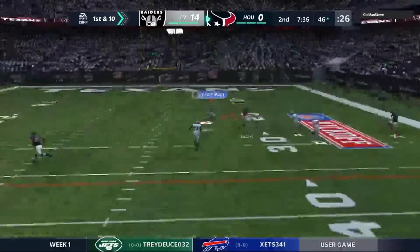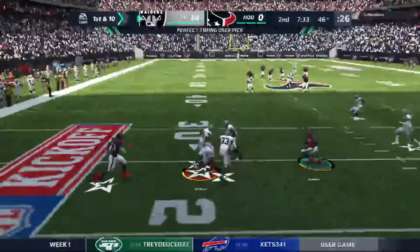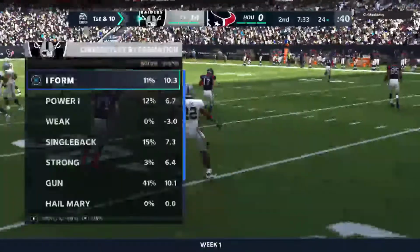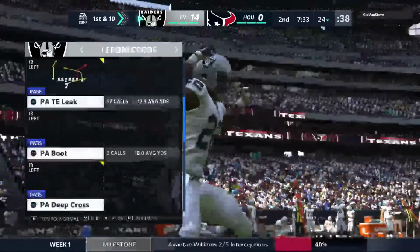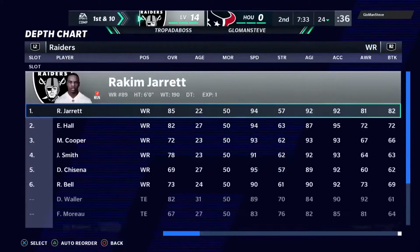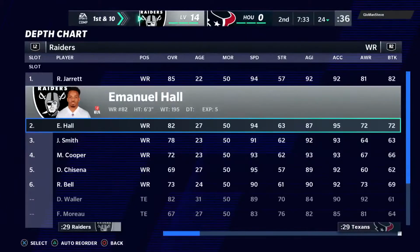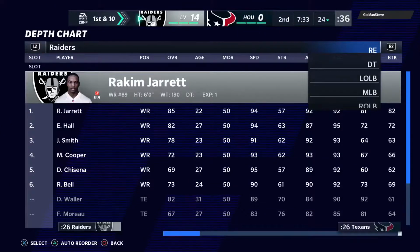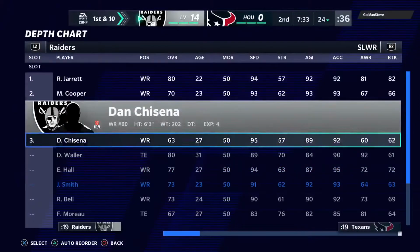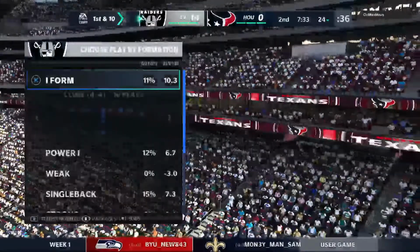A shotgun snap for Watson. And now Watson throws another interception. Picked off at the 24. And they have the football and will take over at the 24-yard line, at their own 24-yard line.